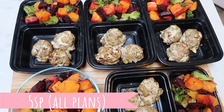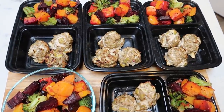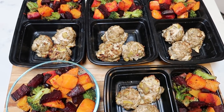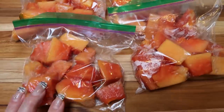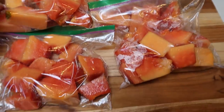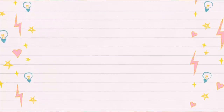Look how amazing this looks. You even have room for a fruit if you wanted to add a fruit. And you can also add something sweet to finish off your lunch, and you have plenty of points to spare. So this is a 5 smart point lunch. So I decided with my lunch, I'm gonna have some papaya, and I just thought that I would show that to you guys. I went ahead and just cut this all up, bagged it up, and that's gonna be kind of my fruit or sweet treat with lunch.